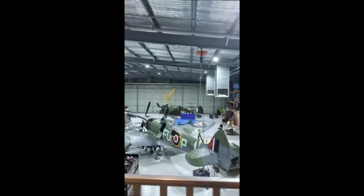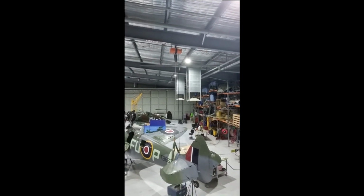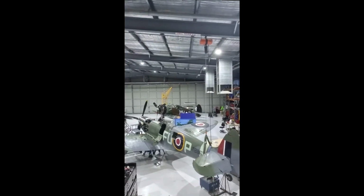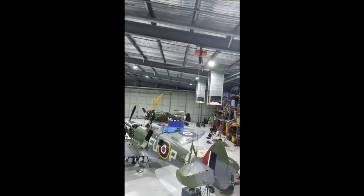That's better. Here we are at the first part of the museum, and I'll show you some of the things that are going on. See the two Spitfires and a Boomerang. Check those, they're working on them on the stands. Spitfires are awesome. The one I came to see was the actual Boomerang at the back.